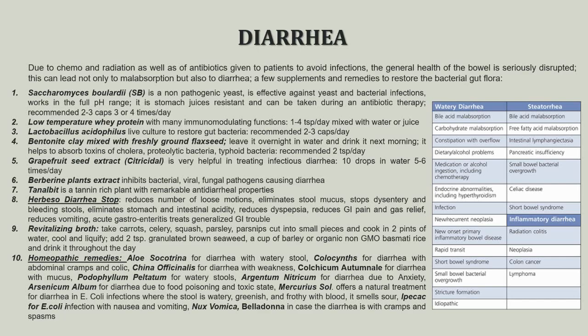Mercurius sol. It's a natural treatment for diarrhea in E. coli infections where the stool is watery, greenish and frothy with blood, and it also smells sour. Ipecac for E. coli infections with nausea and vomiting. And also Nux vomica and belladonna in case the diarrhea comes with cramps and spasms.